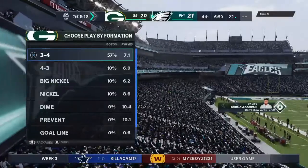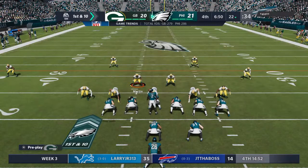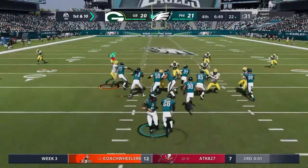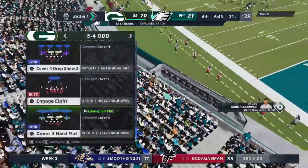And he returns this to the 22. 1st and 10 at their own. Some good games going on in the early window. This might be the best of the bunch. It'll be Sanders to begin the drive. 9 yards is the pickup there, and they'll have a 2nd and 1.